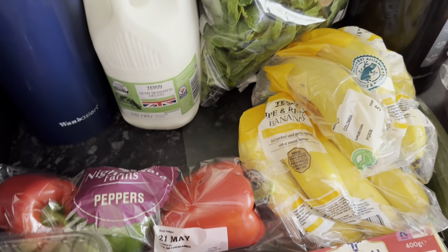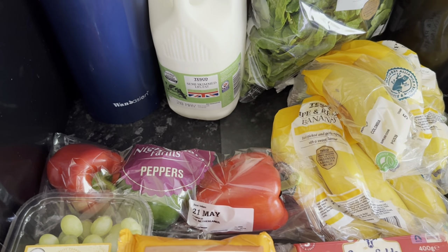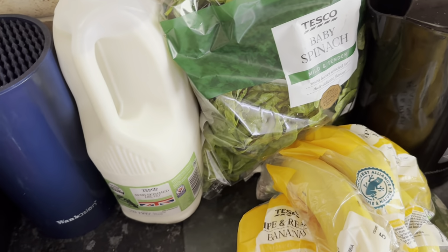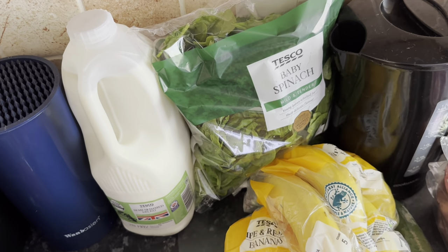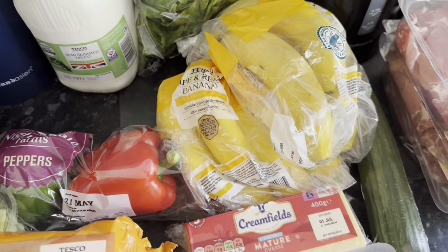One semi-skimmed 4 pint of milk. As I said in other Tesco hauls that I've done, we just buy milk as we need it because it goes off really fast when we order it from Tesco for some reason. We got a bag of baby spinach because I've been preferring it on wraps and sandwiches to lettuce, and obviously it's really good for you because it's full of good stuff. Some bananas. We got 2 packets of those because Renee has been absolutely loving them.